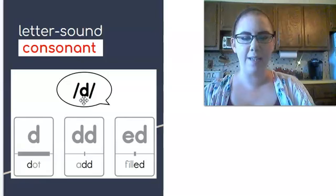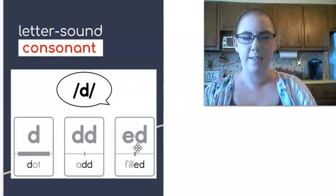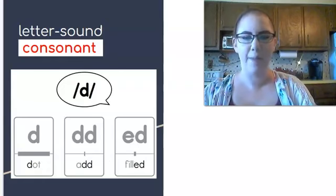We spell D with one D as in dot. The power bar is pretty big. That means it's common to spell D with one D. We have two other spellings for the sound D. Two Ds as in add and ED as in filled. Those power bars are much shorter, so it is less common to see D spelled that way.